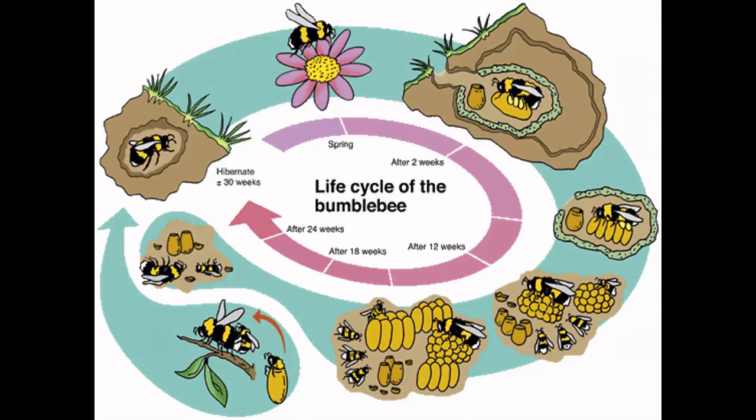Early spring. Same situation in fall. Yes, her children are dying off, but she needs the energy to mate, and the drones need the energy to mate with her. And she's got to provision herself to stay alive all winter in that underground tunnel. So a lot of native planting for wildlife, especially for pollinators, is focused on things that bloom early in the spring and things that bloom late in the fall.